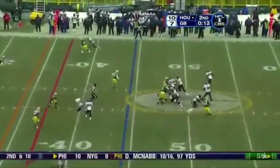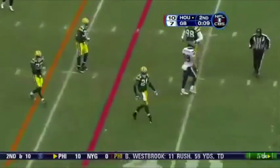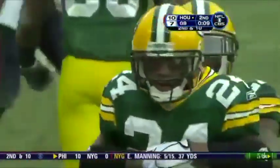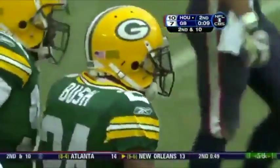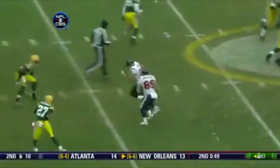Schaub fires over the middle, incomplete, broken up. He tried to get Anderson at the 10 yards, but Jared Bush is there to knock it away with 9 seconds remaining. Yeah, and now they've got time to do the same thing again.